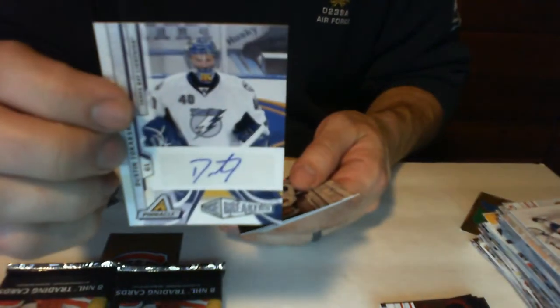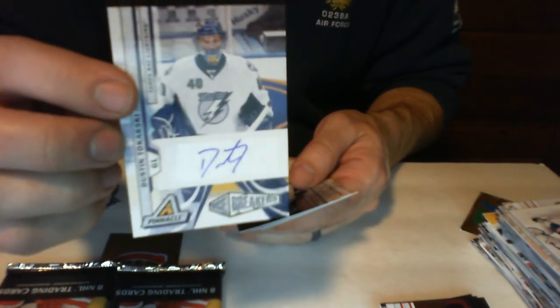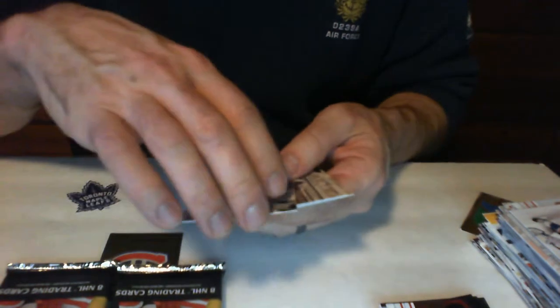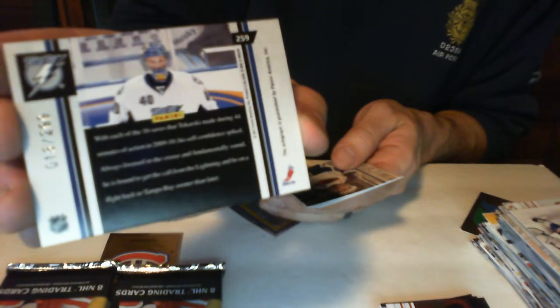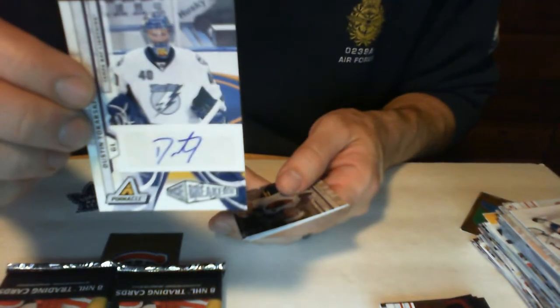This was definitely a Tampa Bay Lightning box. Of course, now that'd be a Montreal Canadiens one. Dustin Tokarski, Icebreakers. I'm really surprised with that trade because I think he's still going to be a really good one. It's number 18 of 299. I think that's one of the better ones you can get. Like I say, I'm a bit of a fan of him. I think it could be a real good one yet. Dustin Tokarski.